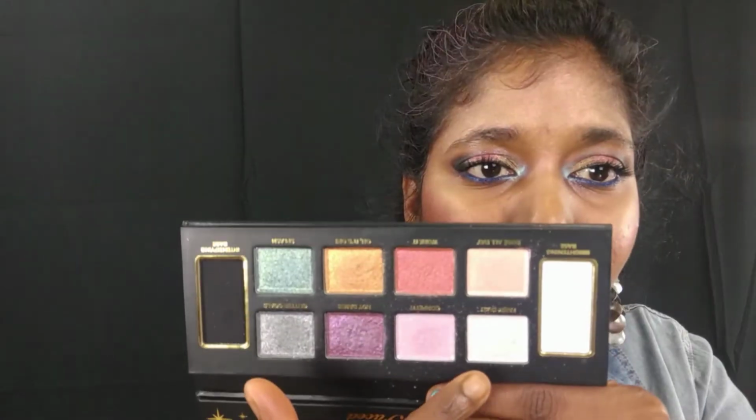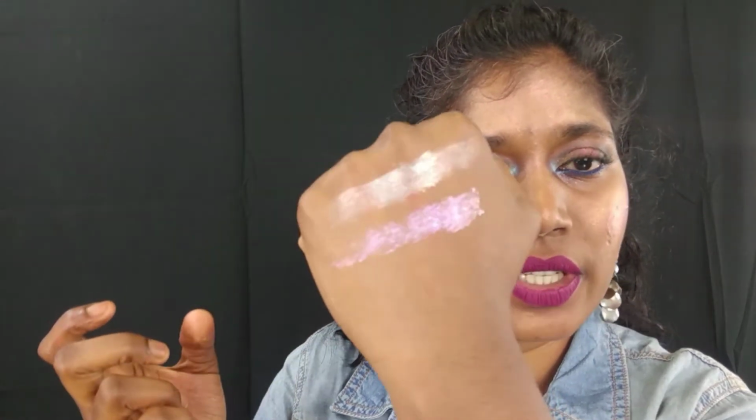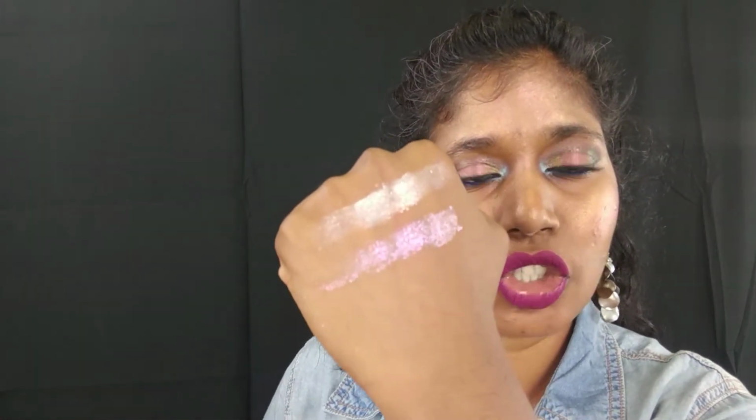First is Fairy Dust. The one down here is Fairy Dust. This is a white eyeshadow with some gold glitter in it. So that's Fairy Dust. It doesn't have a shift or anything. It's just gold glitters, and it doesn't feel like duochrome even on the skin or on the eyes. Second is this baby pinkish lavender, called Confetti. So that is Confetti. As you can see, it definitely has a pink lavender shift to it.